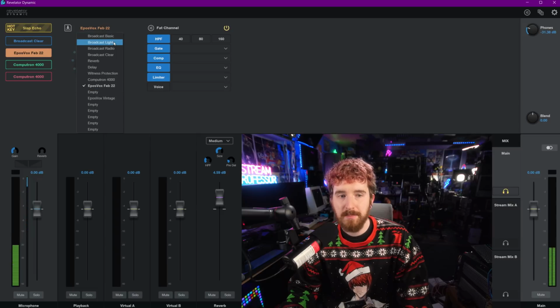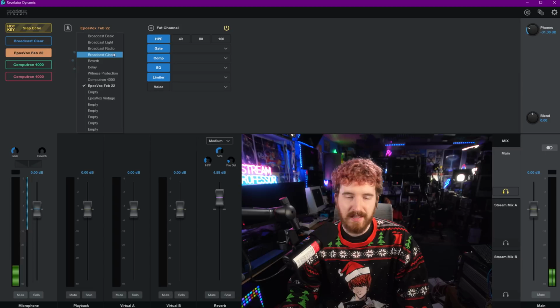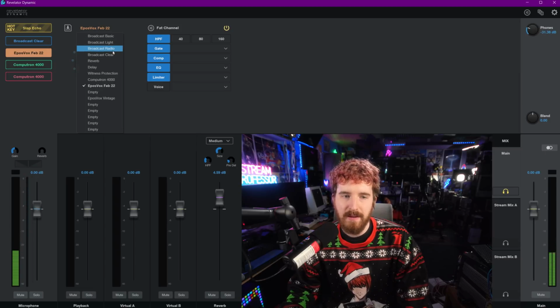It comes with Broadcast Basic, Light, Radio, and Clear. These are a little boomy for my taste, but they do have a high-pass filter toggled, and so I think it kind of rolls it off in a decent way. I would still tweak it from there. It makes some of the kind of cliche... I'll say Basic gets a little too boomy. Radio, perhaps, is my favorite one overall.